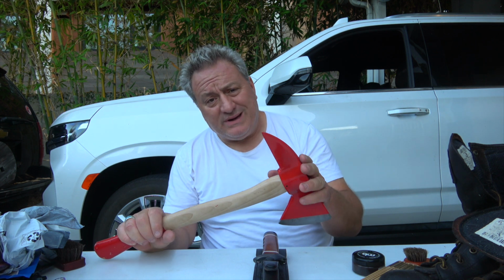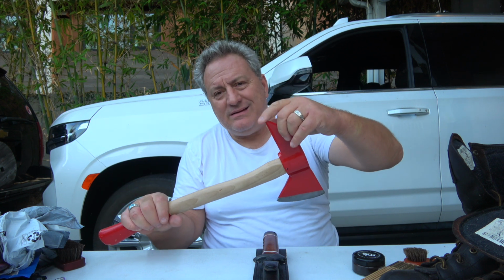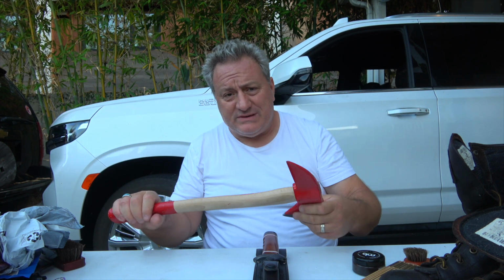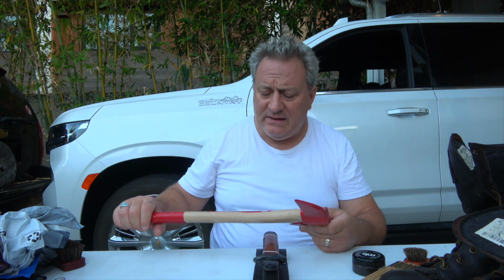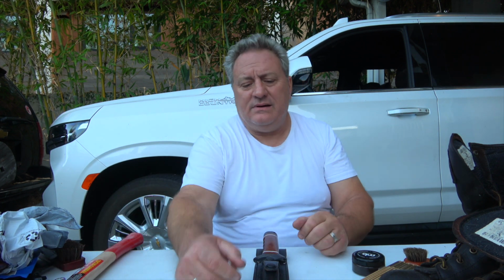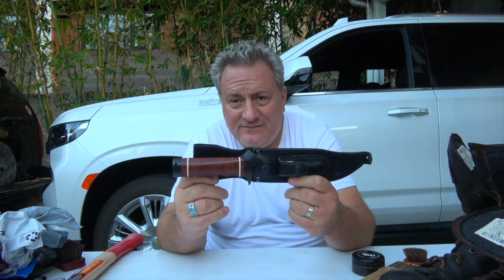Two pounds. But if you swing this, it's devastating. Plus it has the back, a little sharp point there on the back. It'll break through most things, including concrete. Put that there, and then I found my SOG knife.